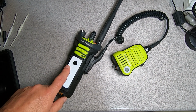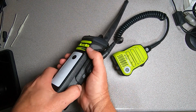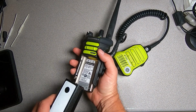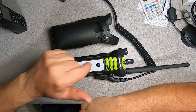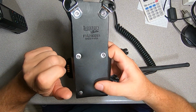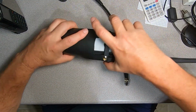The battery is a 3400 milliamp hour Haslock battery, and you can see it's much easier to replace this battery than it is on the Harris XL400P. They do offer a radio strap that's made for the APX Next XN, and it's made by Boston Leather in the USA, and it fits the radio well.